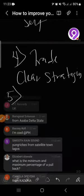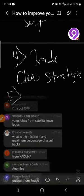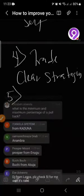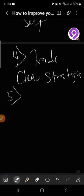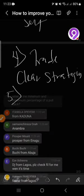What is the minimum and maximum percentage of a pullback? It depends on the structure. You really can't point to a percentage for a pullback. I can tell you that's where the problem always lies, but I'll show you an example. The market is very easy to predict when it has played out, but when it's still trying to form, that's the challenge.